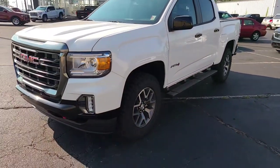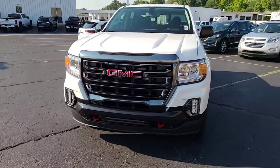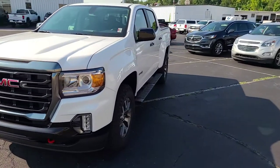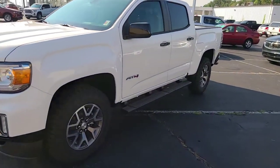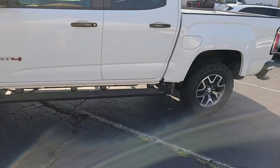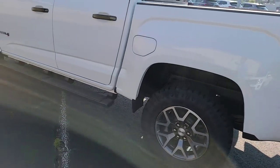But as of right now, in 2021, I would not suggest buying this truck for $42,000. Like I said, if you want an off-road midsize, there's plenty of other options. But if you're a hardcore GM fan, this is a perfect bet for you. It's not extremely expensive. It's got a lot of decent features. And it's a really nice truck overall.